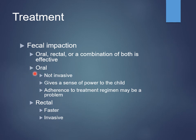But the oral route is beneficial because it's not invasive and it gives a sense of power to the kids. So again, if they're old enough to be cognizant of that, they're taking something and that's helping to deal with their constipation. It gives them a little bit more power there. Versus when you're getting an enema, you're kind of powerless. You're at the whim of whoever's administering it to you, right?